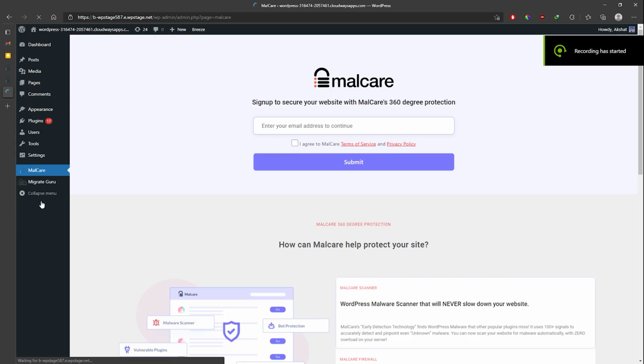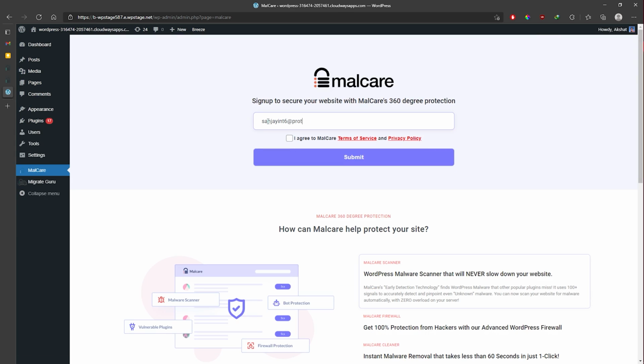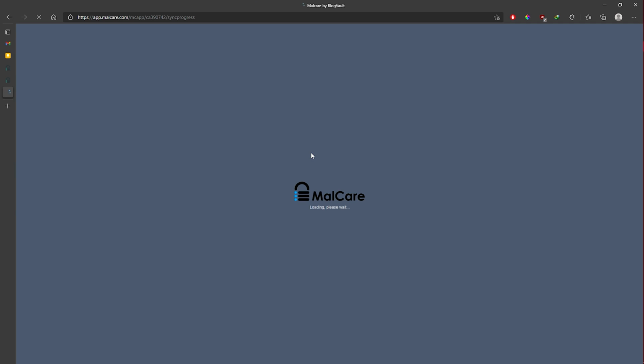It's also really easy to use. Just go to MalCare, sign up, click on the scan button, and boom, it's going to scan every nook and corner of your website. As I said, it's free and detects even the most well-hidden malware quickly.